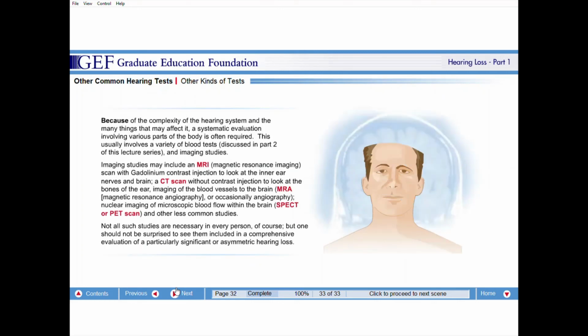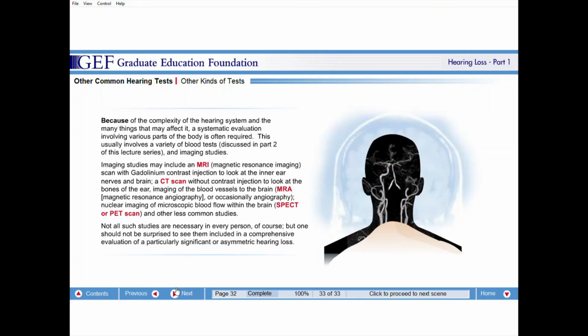Because of the complexity of the hearing system and the many things that may affect it, a systematic evaluation involving various parts of the body is often required. This usually involves a variety of blood tests, discussed in Part 2 of this lecture series, and imaging studies. Imaging studies may include an MRI, magnetic resonance imaging scan, with gadolinium contrast injection to look at the inner ear nerves and brain. A CT scan without contrast injection to look at the bones of the ear, imaging of the blood vessels to the brain, MRA, magnetic resonance angiography, or occasionally angiography, nuclear imaging of microscopic blood flow within the brain, SPECT or PET scan, and other less common studies.